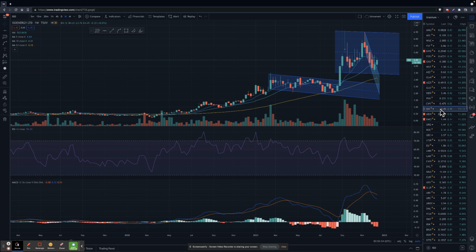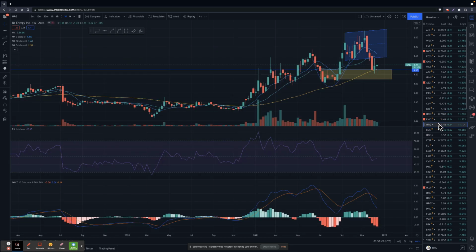And like UEX is one that I believe is very oversold, and I think is a huge reversion to the mean story. ISO Energy, still very much in this bullish flag, bounced off the 50 RSI level, and this is a great opportunity. I think 650 is all but a certainty, and I think beyond that, this could be a $10 stock easy.